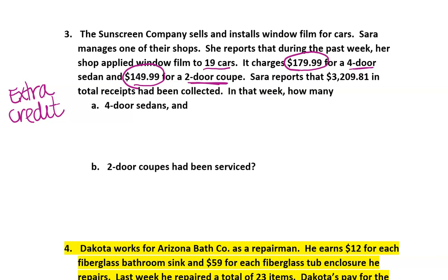So the first thing we need to think about is that there's 19 cars. So we have 4-door sedans and 2-door coupes. So I'm going to say sedans plus coupes equals 19. So there's 19 altogether. You're going to solve that for one of those letters. So sedans equals 19 minus C, and you have to kind of keep that in your head.